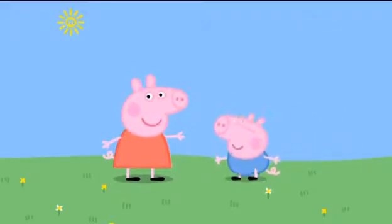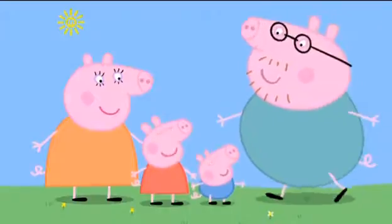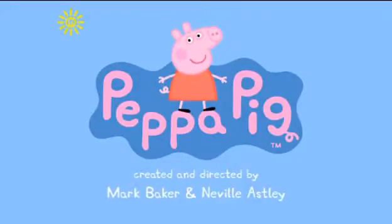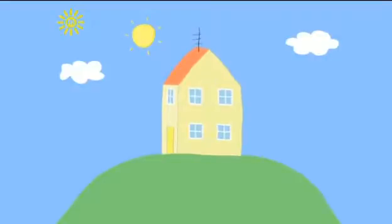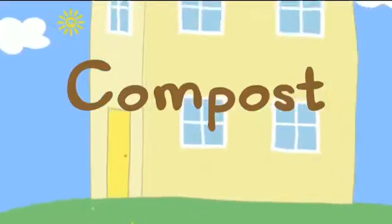Brother George. This is Mummy Pig. And this is Daddy Pig. Peppa Pig. Compost.